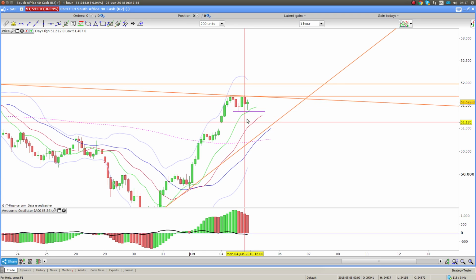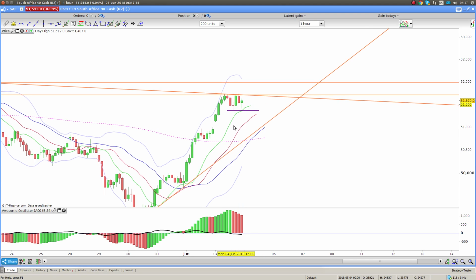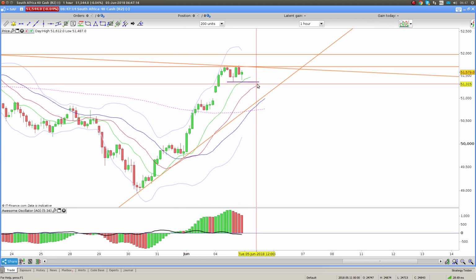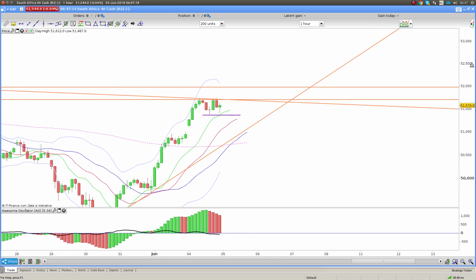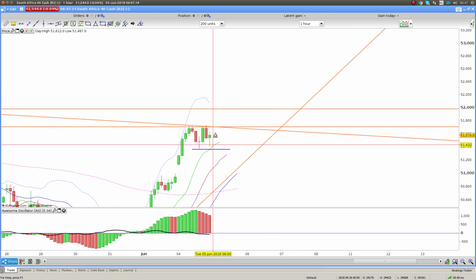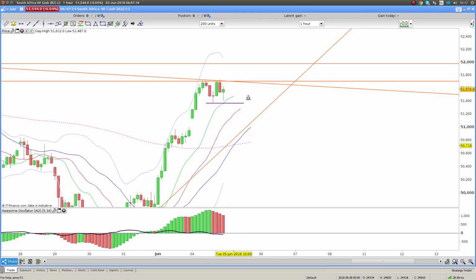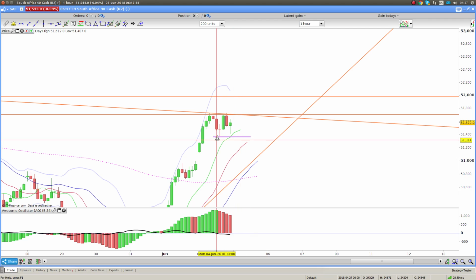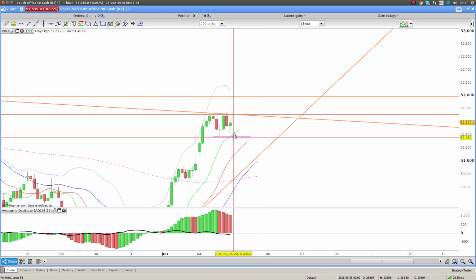I don't see this thing reversing in the blink of an eye. It's been such a strong run that it may just consolidate. But you could have pretty much the whole day just consolidating between the bottom here and the top, going up and down, up and down. If that is the case, then you are long from the bottom here and short at the top here. Although for me, I wouldn't be playing the shorts. I'd only be going after the long.